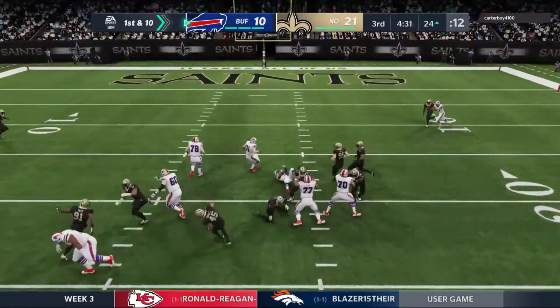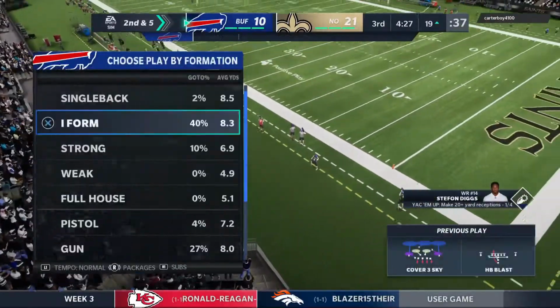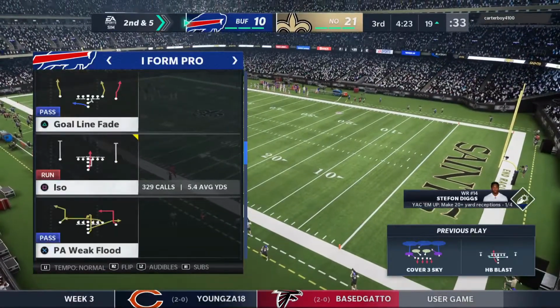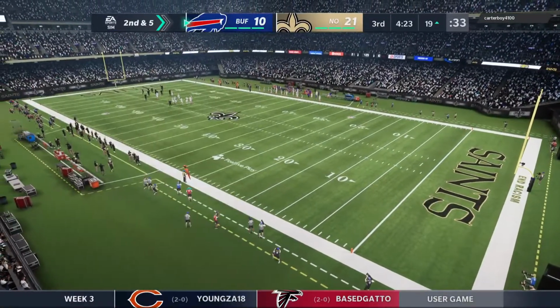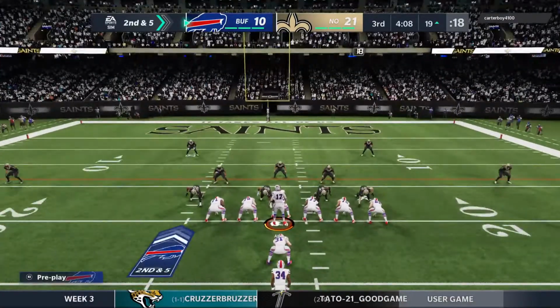Now a handoff here to his running back. 5 yards on the carry. Good pickup on first down. That's a strong pickup right there on first down. And as this drive goes on, we're seeing an offensive line and running game imposing its will. The first down run got 5. Here's 2nd and 5.